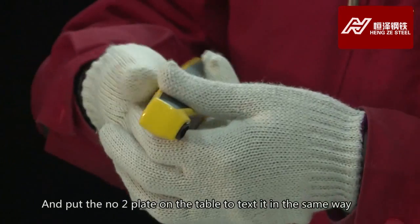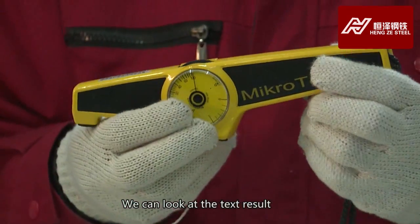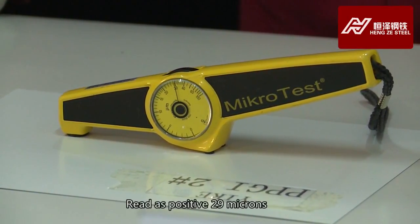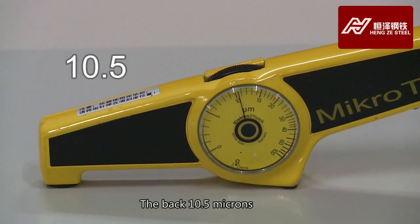We test it in the same way, with the same test method, and we can look at the test result. Instrument data of the Hengze brand plate reads positive 29 microns, and the back 10.4 microns.